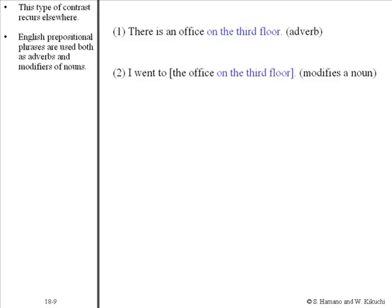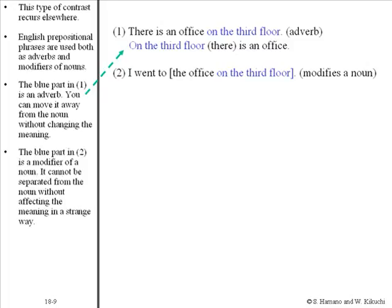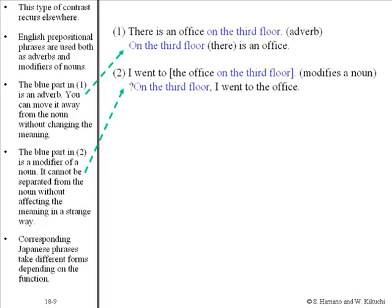English prepositional phrases are used both as adverbs and modifiers of nouns. The blue part in one is an adverb. You can move it away from the noun without changing the meaning. The blue part in two is a modifier of a noun. It cannot be separated from the noun without affecting the meaning in a strange way. Corresponding Japanese phrases take different forms depending on the function.